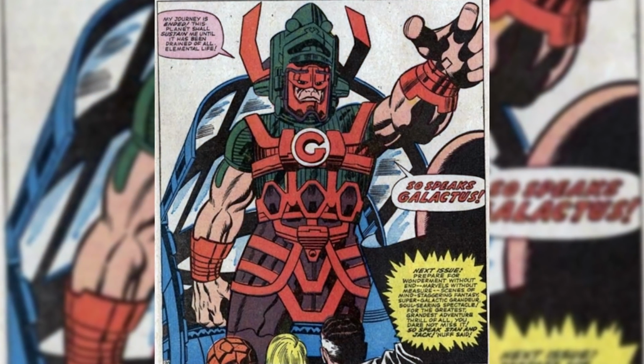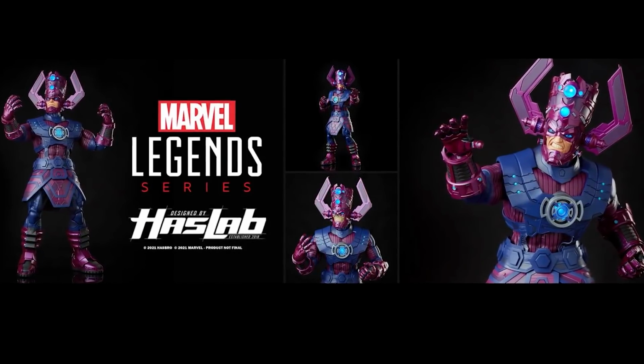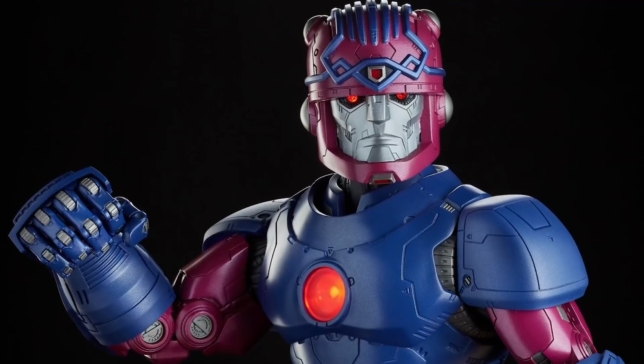Galactus first appeared in Fantastic Four number 48 back in 1966, and he was the first Marvel Build-A-Figure. I think it's pretty obvious that the Haslab Project has had some form of an impact on this. Maybe people were selling them off at a lower price just to get money to go buy the Haslab Galactus. But if the Sentinel is any clue as far as past history goes, that one actually dropped in value when the Haslab came out and then went back up. So hold him, I guess.